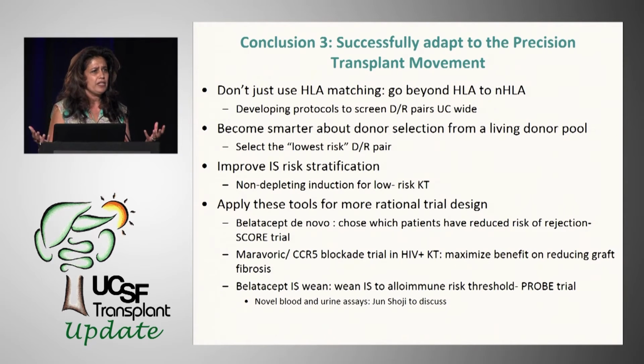So we're doing 3 exciting trials at UCSF. Flavio's talked to you about some of them. One of them is really doing a Belatacept de novo trial. So could we actually assess which patients have reduced risk of rejection and AMR and put them on Belatacept?